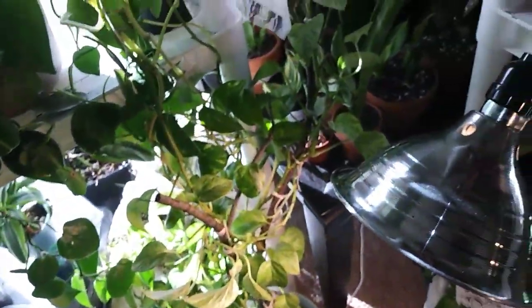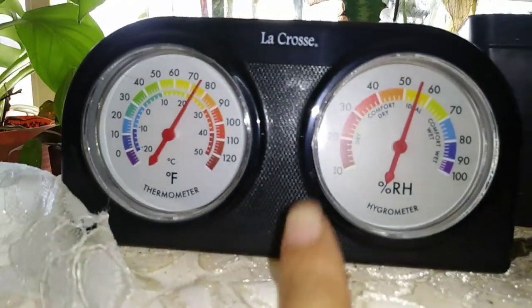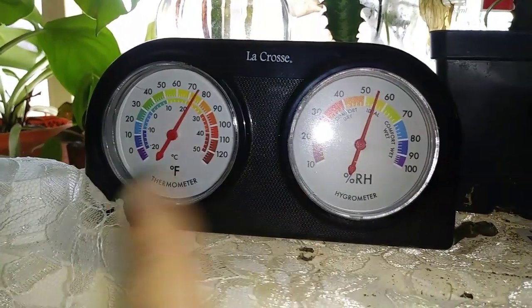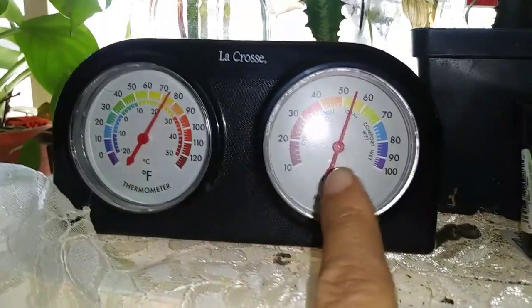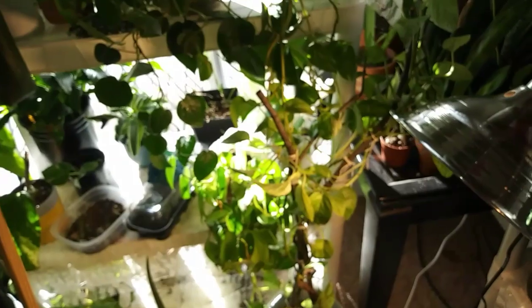All right, so, oh, and look, you guys, I've been being such a good mommy. I have now my new temperature and humidity gauge. I'm so excited. How much of a good mommy am I?